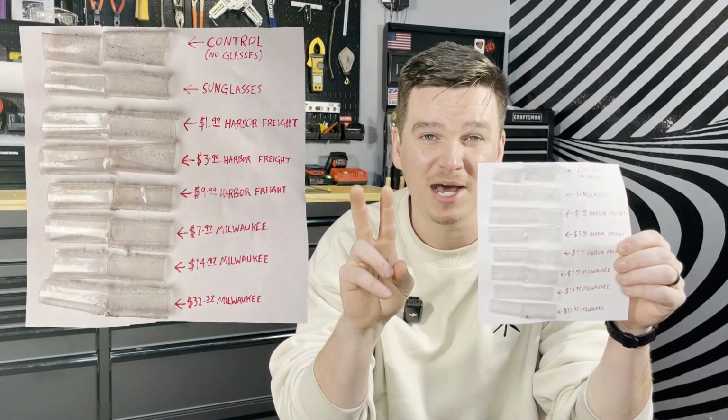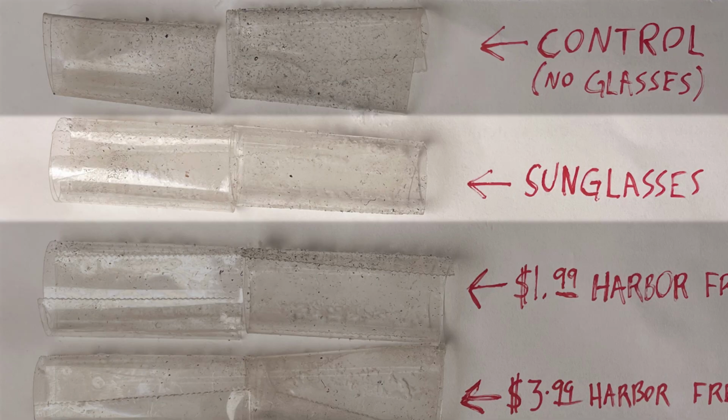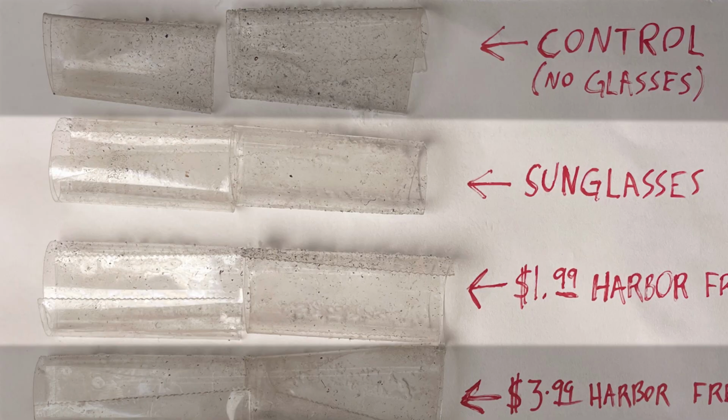There's only two that I'm not gonna give points to. One of them is obviously the sunglasses. I just can't, in good conscience, tell you to use sunglasses with an angle grinder. You're gonna get yourself hurt. Don't do it. One surprising fact is the sunglasses did actually perform a little bit better than the $2 Harbor Freights, but I'm not giving that one a point either.